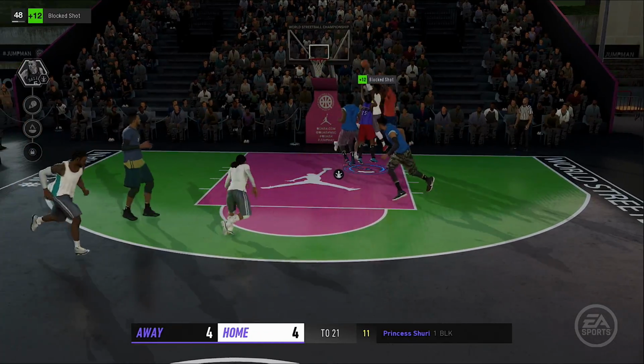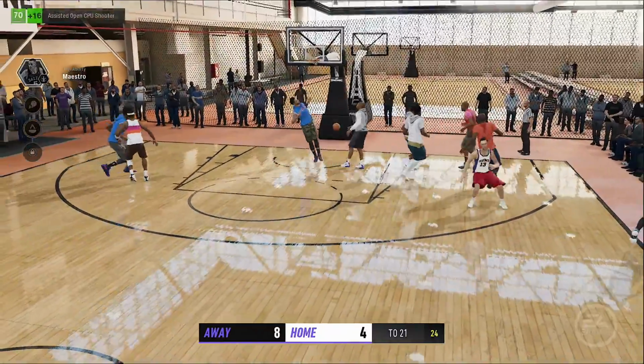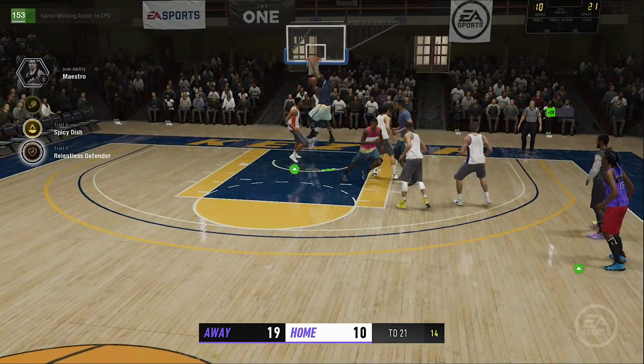Someone in my Twitch chat described this game best. The only difference between any of the CPU players is their height and their weight. Patrick Beverley, who's known for being a lockdown defender, is Kobe Bryant in this game. Rajon Rondo, known for passing and driving, he's a three-point shooter in this game.